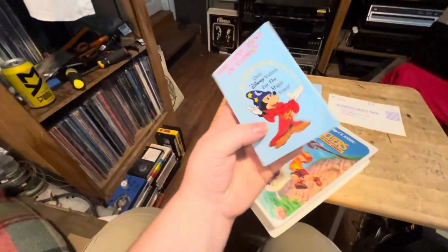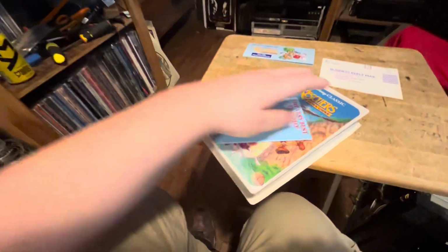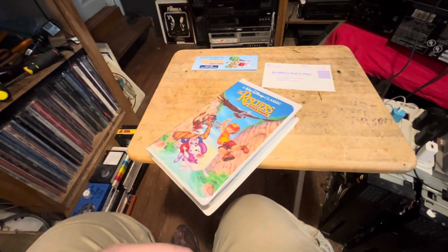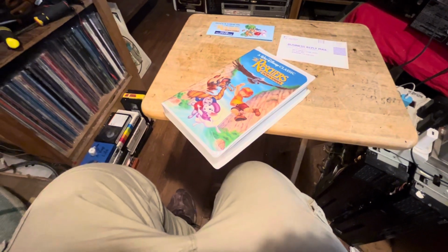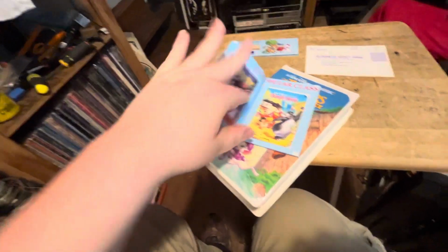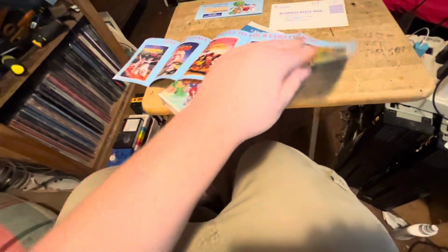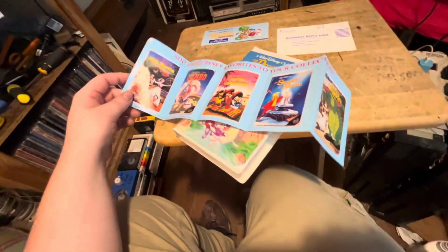But I do like this Disney book that they have. Here's this little Disney book. We'll have to open it up because I don't know how they got that sealed in there. Is it just stuck together? Yeah, it's stuck together is what happened. But here is Mary Poppins, The Jungle Book. Oh, Dumbo, Pete's Dragon, The Three Caballeros. You got Sword in the Stone. So you got all these really cool, neat little advertisements for the video cassettes.